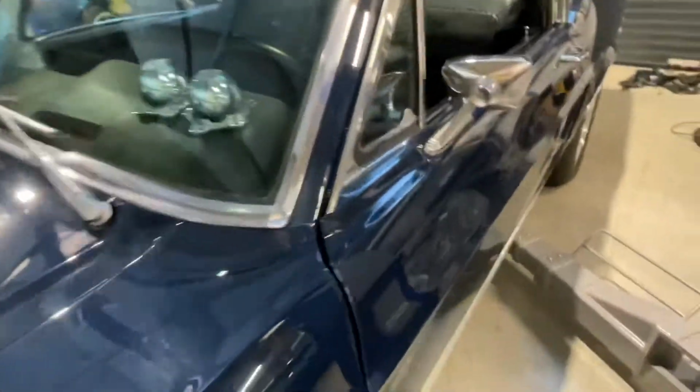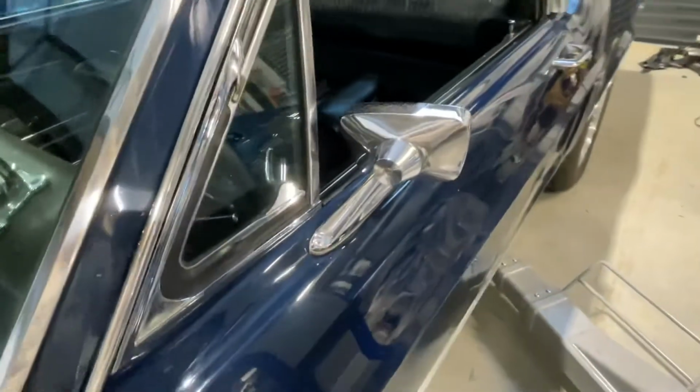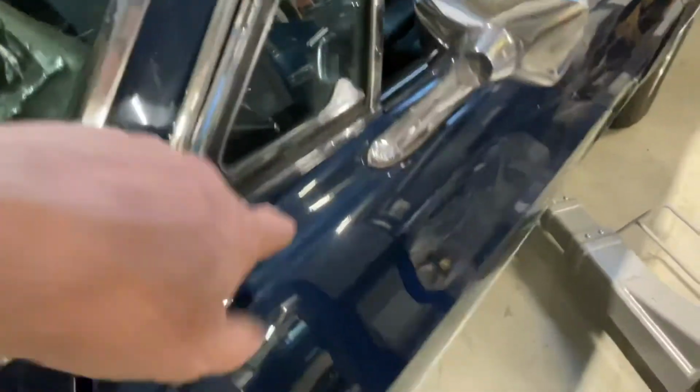Chrome is decent on the car. This is probably an original mirror, has some pitting, but it's going to hold its setting, unlike a lot of the new ones that flop about. Decent rubbers on the car. No rust popping out. No bubbles popping out.